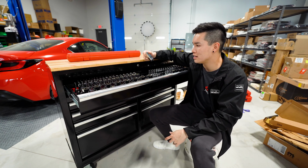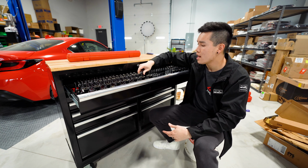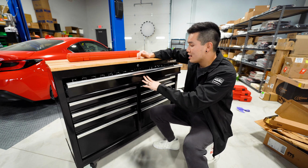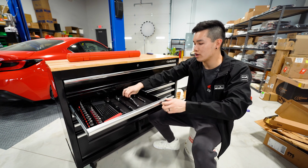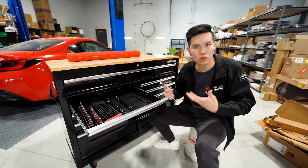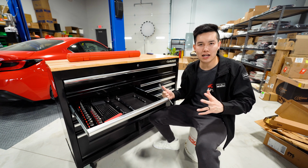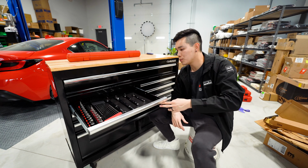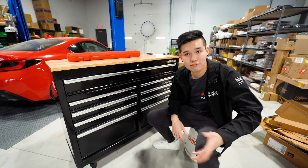Socket sizing is very much legible on each piece. And obviously the organizers are fantastic. The ratchets themselves are very slim, so you're gonna be able to get into tighter spaces, and everything just feels really solid. I can't wait to actually start using this on upcoming projects. The first of which is putting together the furniture for the lounge.